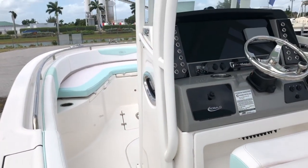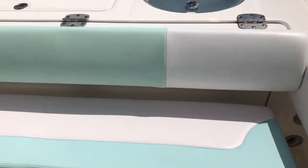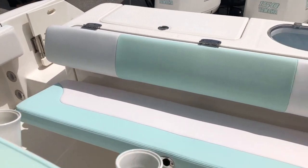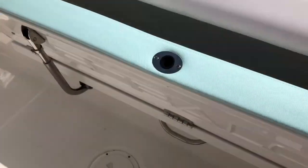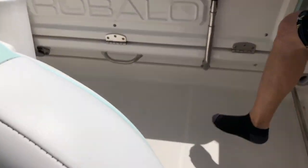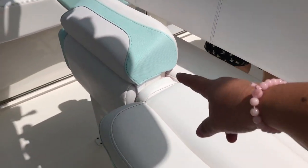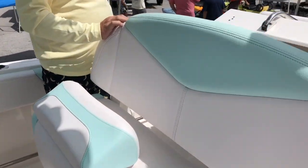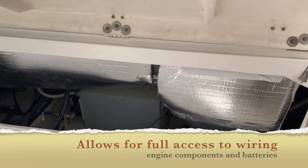There are padded coaming bolsters running all around the gunnels of the boat, as well as recessed stainless grab handles for added safety. Back over at the transom bench, we can see how the backrest flips up to allow the seat to be tucked in under it to form a flush surface. Pulling the lever below the seat reveals an easy access area to get to the engine components and to the boat's wiring.